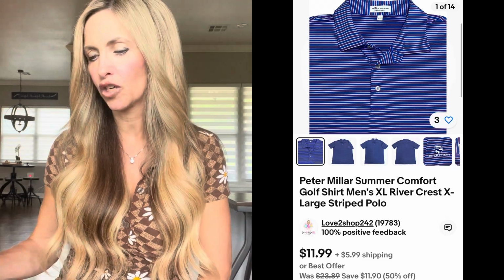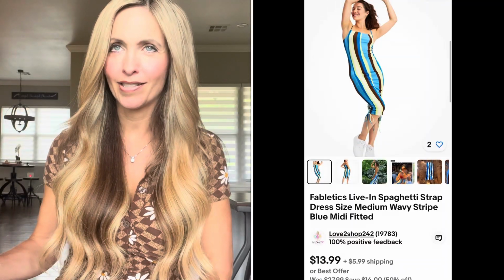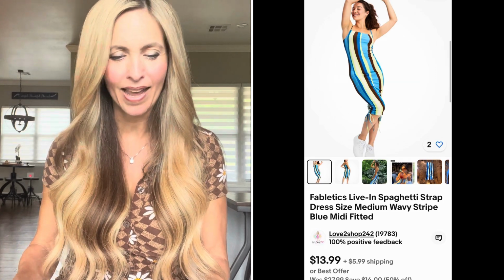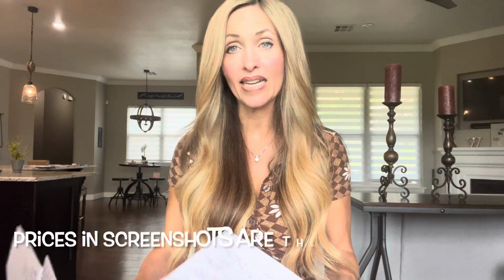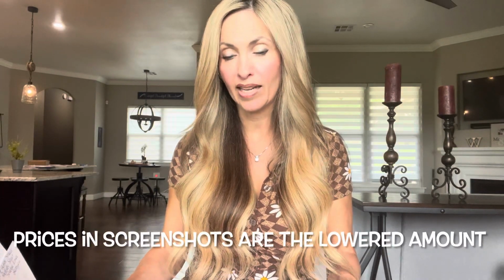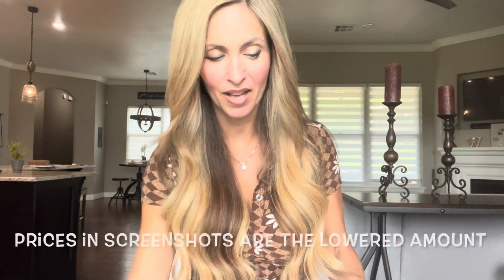I think those just take a little bit longer to sell when there is a logo to a specific country club. And then a Fabletics dress that I, in the back of my head, knew I shouldn't pick it up, and I did anyway. So that's just a little lesson for me. So what I did is I went in and I lowered the price of all 4 of those on Poshmark and eBay to see if I could get them to sell.